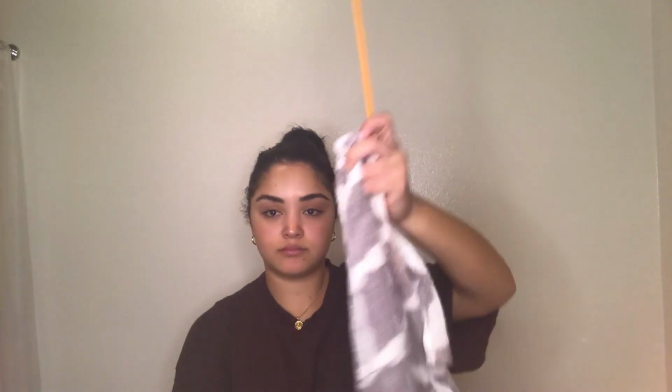So step 3 is going to be detangle. I'm out of the shower now. I still have all that conditioner in my hair because that's going to help me detangle this crazy mess of my hair. So I'm just going to take my bun down and gently start detangling from the bottom, working my way to the root of my hair with a wide tooth comb.